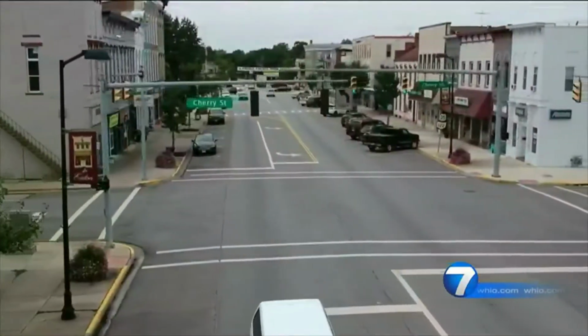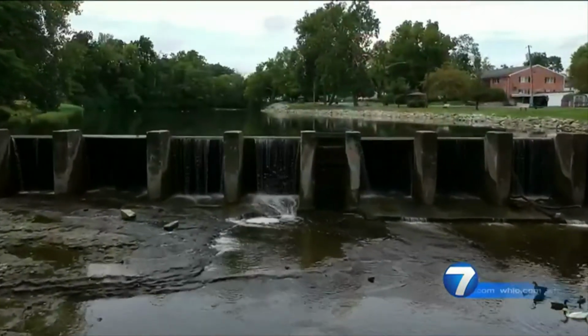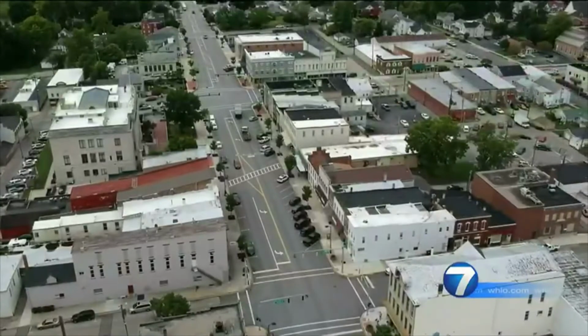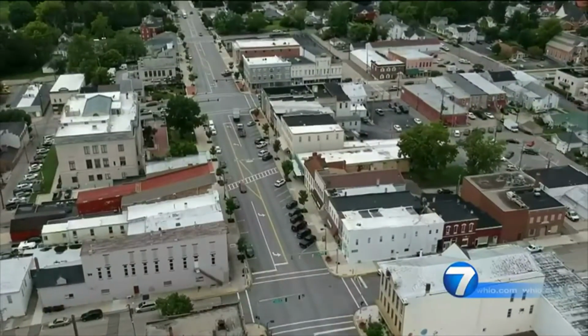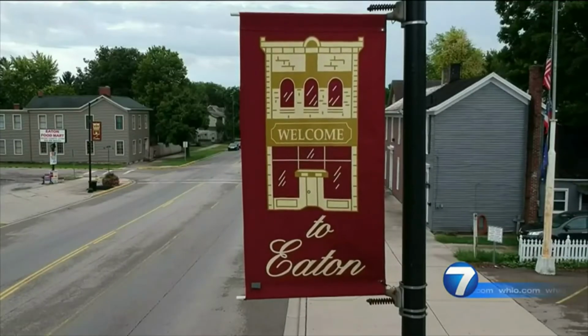Well, we've had some laughs, we've had some fun, we've had some arguments too. Alabama Pete, can't forget about him. But Eaton is not just a place for you to visit over the weekend. It's a thriving community. So next time you're in search for a place not only to visit but to live, consider the county seat of Preble County, Eaton, for your next destination. Dante Jones, News Center 7.